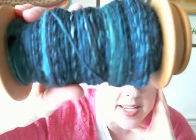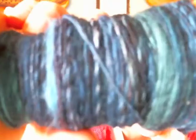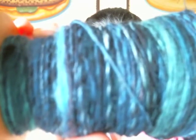This is by, did I say? Gourmet Stash, Tribbles, Blackwatch Tartan, Game of Thrones reference. Let's see if that'll focus, because the colors look about right there. Come on. Anyway, this is spinning up beautifully. All right, I'm going to give you about 5 more seconds. See if you can focus. It's a joy to spin.